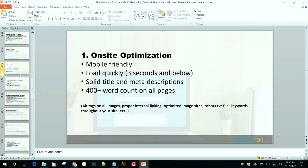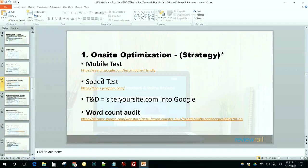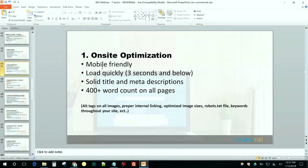Now let's jump into the strategy part of on-site optimization. The first thing you want to do is make sure your site is mobile friendly. It's first on the list here because it's the most important. If your site's not mobile friendly, don't worry about the rest of this presentation. Just make it mobile friendly first. Whatever you have to do, if you have to hire someone, if you can do it yourself, that's the first step.